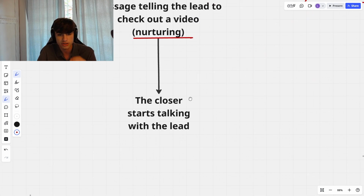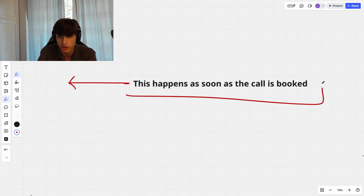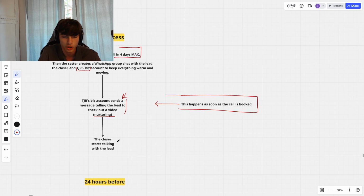And then the closer starts talking with the lead, and this happens as soon as the call is booked. So all of this is as soon as the call is booked, they get added. They send them the video. Once they're done with the video, the closer starts talking with the lead to keep it warm and to make sure that they're going to show up to the call.